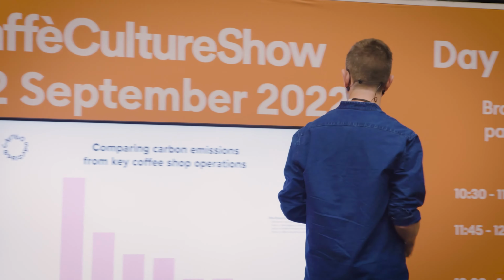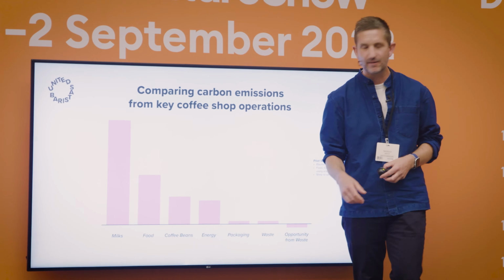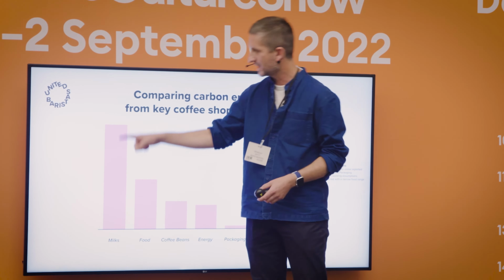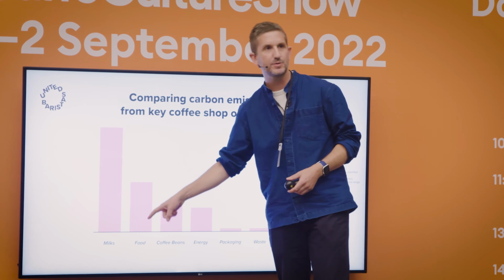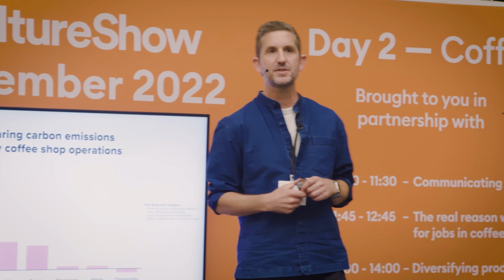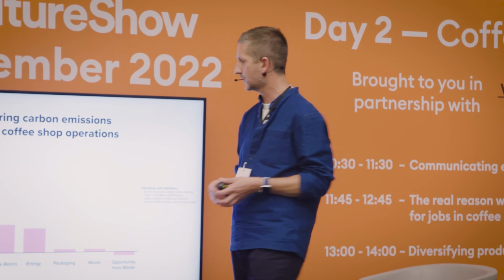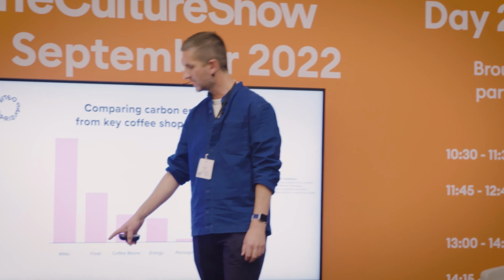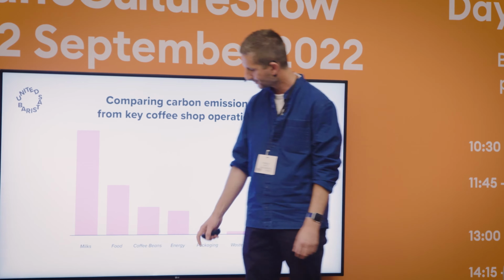And this is the result. The thing that you might notice by far and away is that this big bar up here is milk. This one here is this shop's entire food carbon footprint. This is a shop that's serving hundreds of cups of coffee a day. They have a food menu that's quite narrow. It's counter-only food, and around about 15% of their sales revenue is from food.